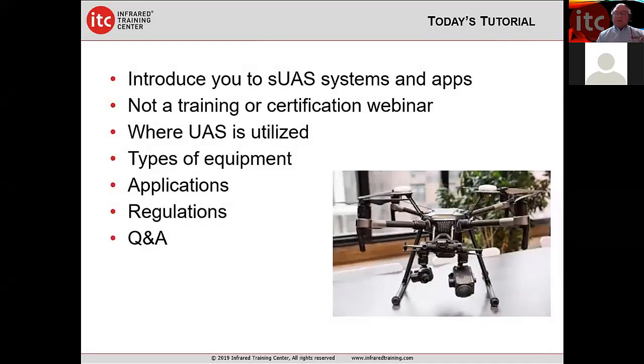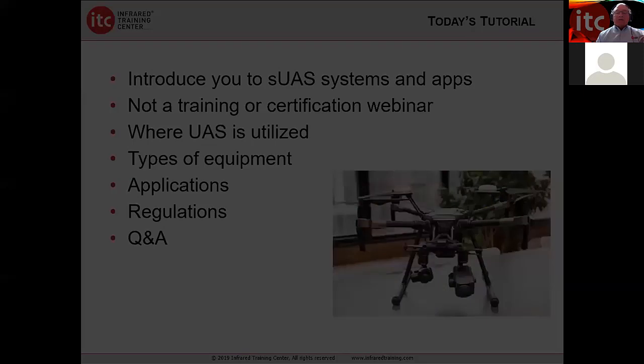The basis of this webinar is just to introduce you to some UAS systems and applications. It's really not a training or certification webinar. Where can we use this technology? Infrared thermal image camera from a drone, types of equipment, different applications, some regulations, and it's just going to be one slide. So no, it's not about FAA 107. And of course, we welcome your questions and answers.